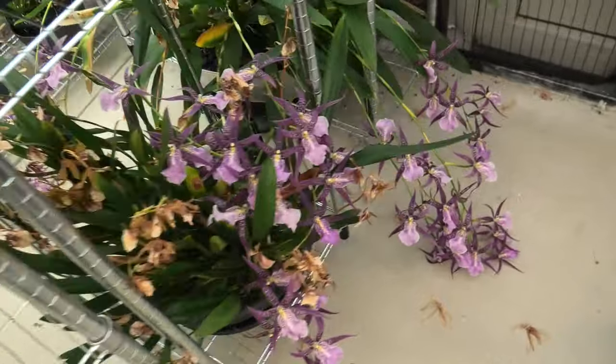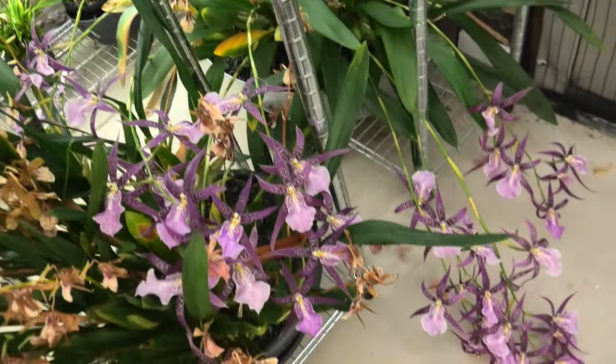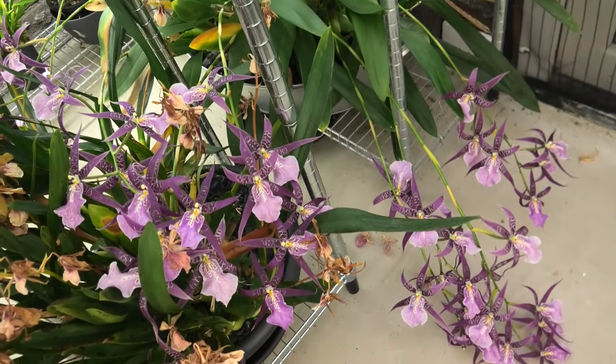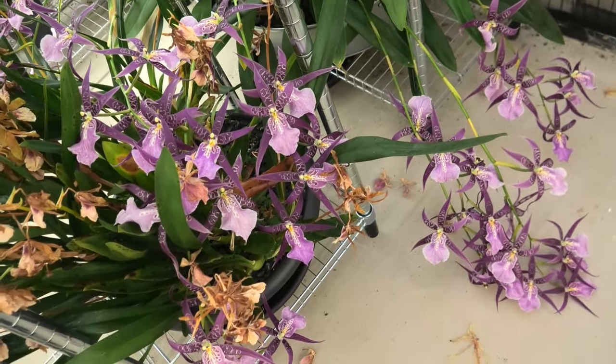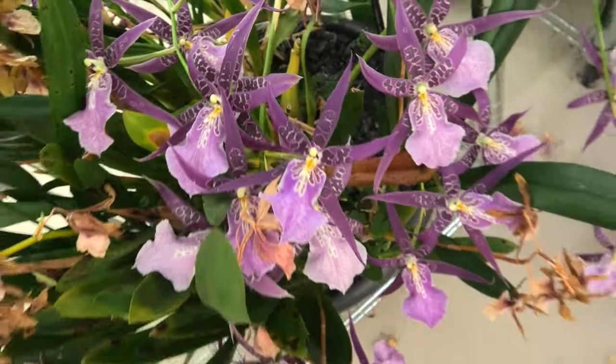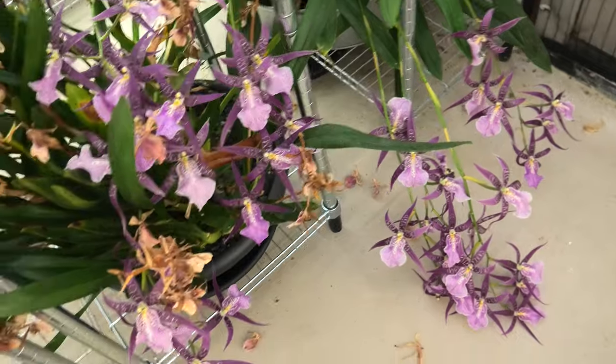As you see here, I mean, so many flowers on that spike. It's stunning. This is what we want. What more can we want from a plant? Absolutely beautiful. I know I just showcased her, but not this side. It's absolutely stunning, if you ask me.